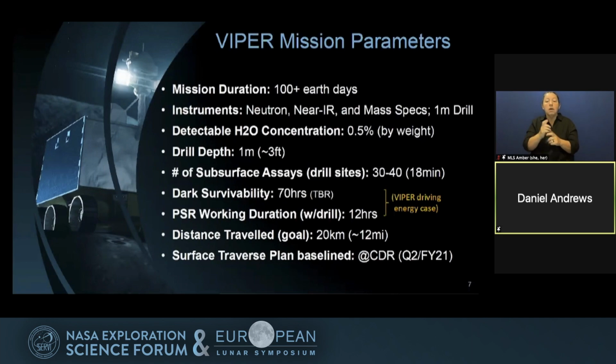Our distance traveled, which is not a requirement, but we do have a goal of around 20 kilometers. We might do more or less than that, again, a function of the traverse. And then the traverse will be baselined along, of course, with the site selection at CDR.